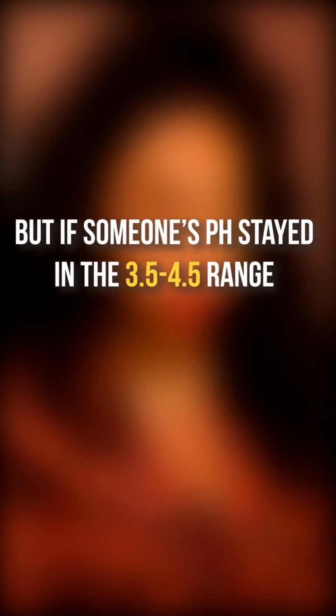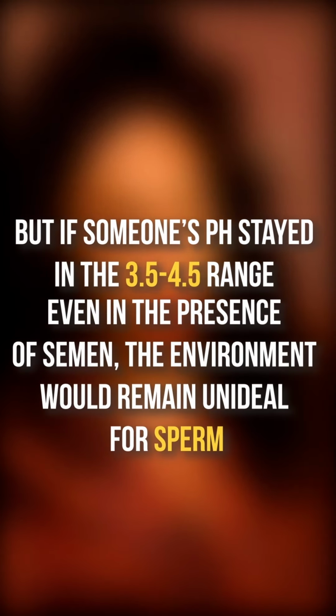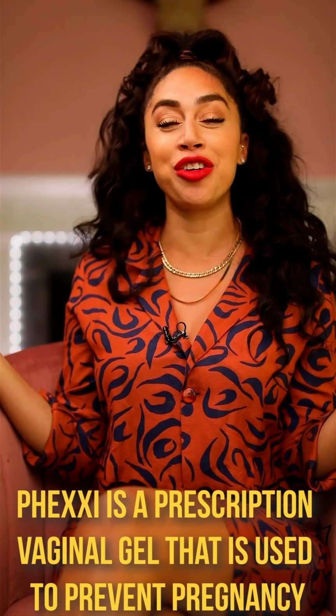But if someone's pH stayed in the 3.5 to 4.5 range, even in the presence of semen, the environment would remain unideal for sperm. And that's what Phexxi does. Phexxi is a prescription vaginal gel used to prevent pregnancy by maintaining a vaginal pH between 3.5 and 4.5, an acidic environment that is inhospitable to sperm.